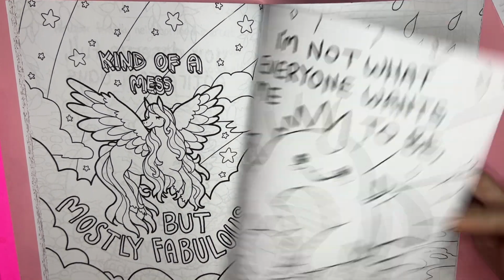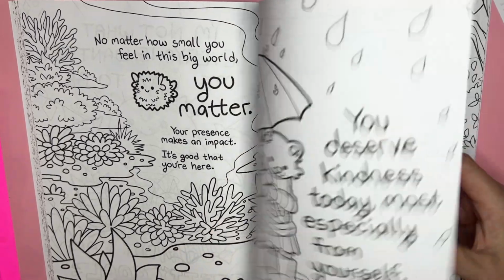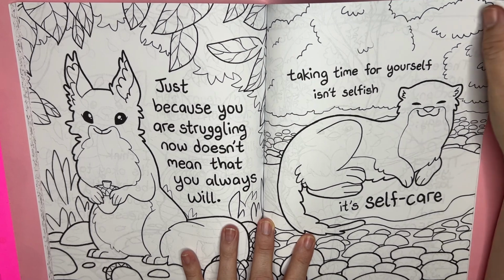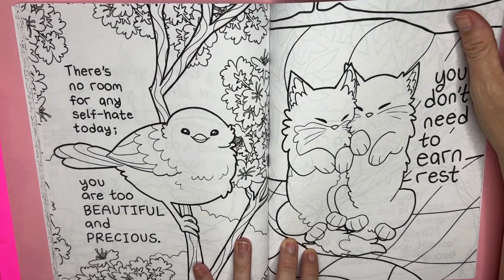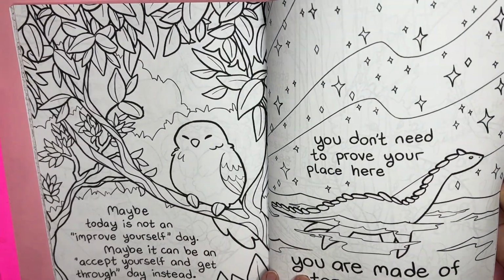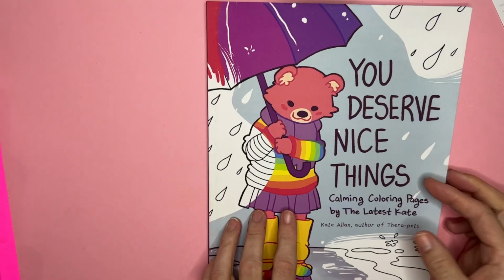That looks like a Pokemon character. Super cute book. Taking time for yourself isn't selfish, it's self-care. So true. Actually, let's go back to the beginning. There's a little note she put in here. What did that say?